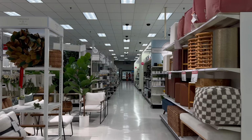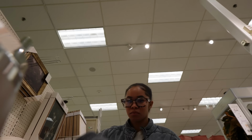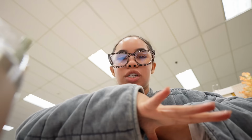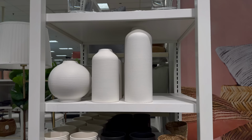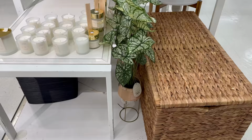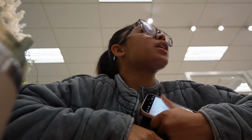My favorite part of the store. They have a lot of cute pieces in here, and I'm looking for stuff that matches or to go on the shelves in the living room, but I just don't know how to mix and match. That's the problem. Like, these are cute. But how many vases can you have? I'm really liking the blue colors that they have for the spring collection they just dropped.